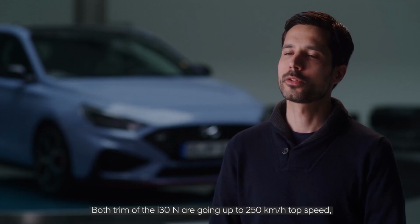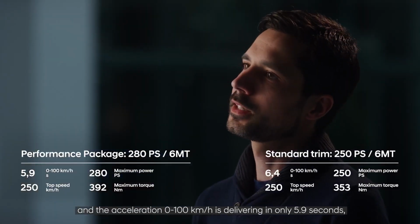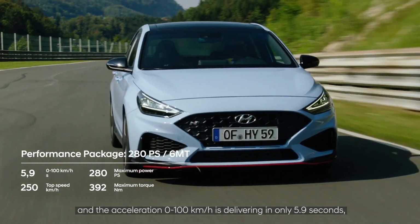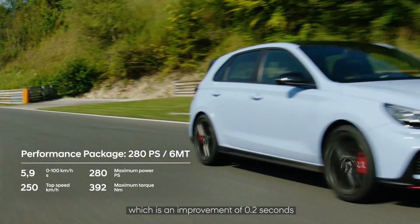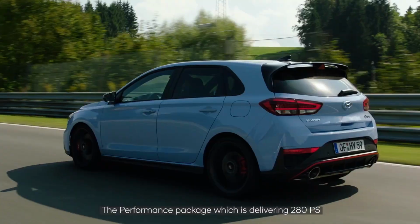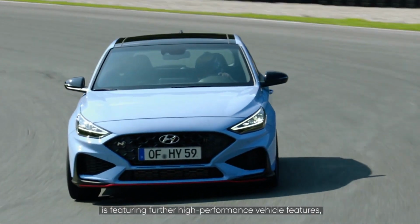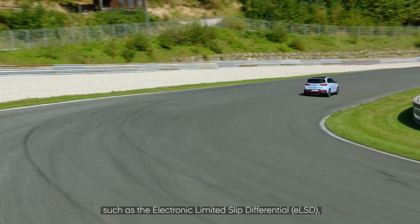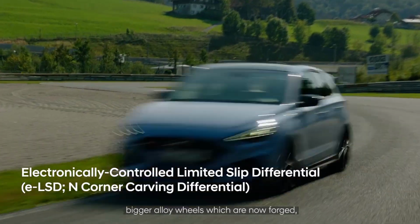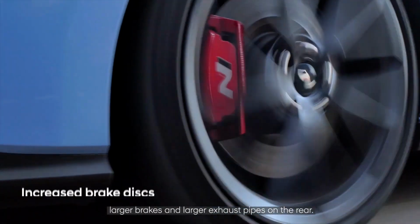Both trims of the i30N are going up to 250 km top speed, and the acceleration 0 to 100 is delivered in only 5.9 seconds, which is an improvement of 0.2 seconds compared to the previous generation. The performance package, which is delivering 280 PS, is featuring some high-performance vehicle items, such as the electronic limited slip differential, bigger alloy wheels which are now forged, larger brakes, and a larger exhaust pipe on the rear.